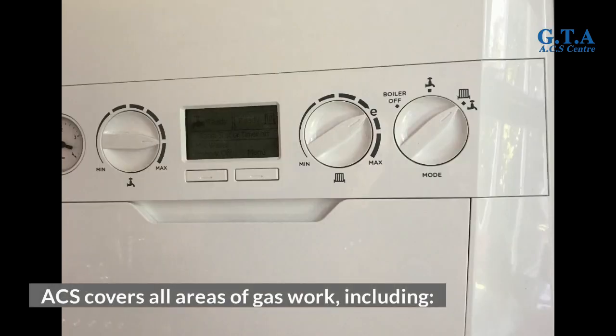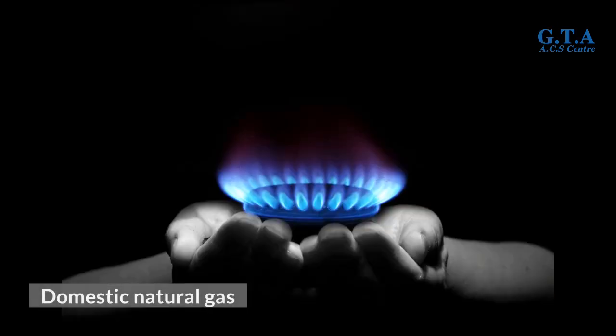ACS covers all areas of gas work, including domestic natural gas, liquid petroleum gas, LPG, commercial heating, commercial catering, commercial laundry, meter installation.